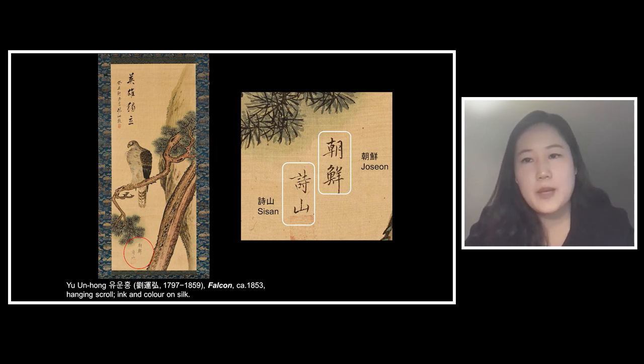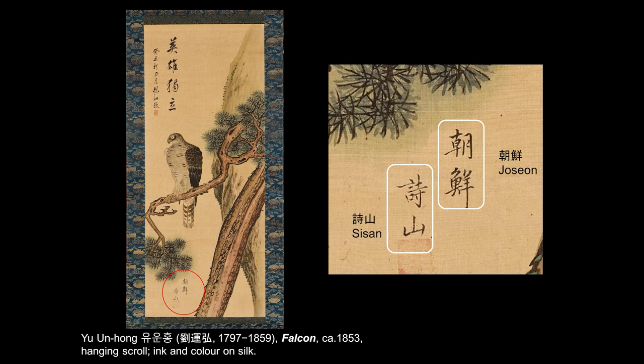Most of his surviving paintings are figures in a landscape setting or genre paintings, but here, instead of depicting human figures, a fierce falcon is sitting on a pine tree branch. On the top left, here the title reads, "A Hero Standing on Its Own," followed by the date of the painting's production, which is 1853.